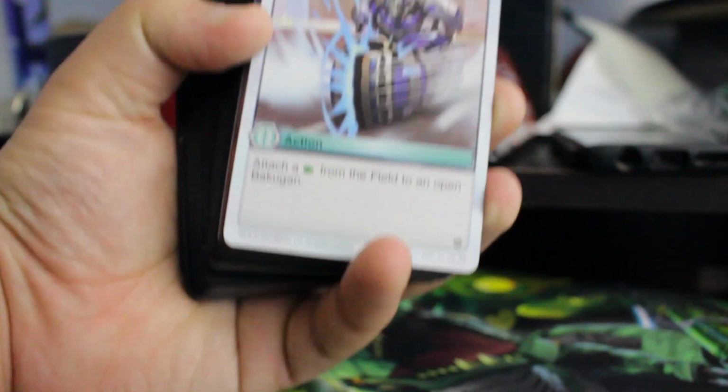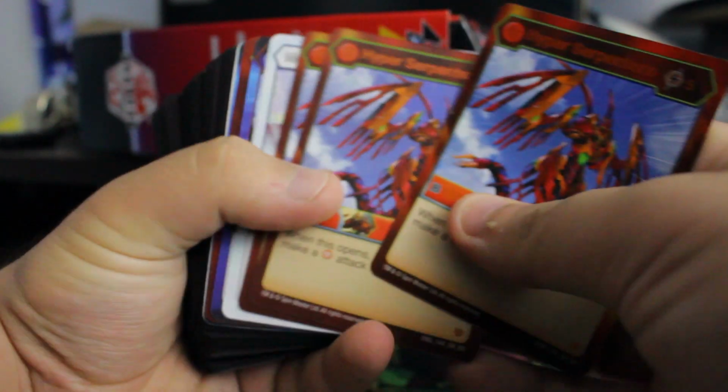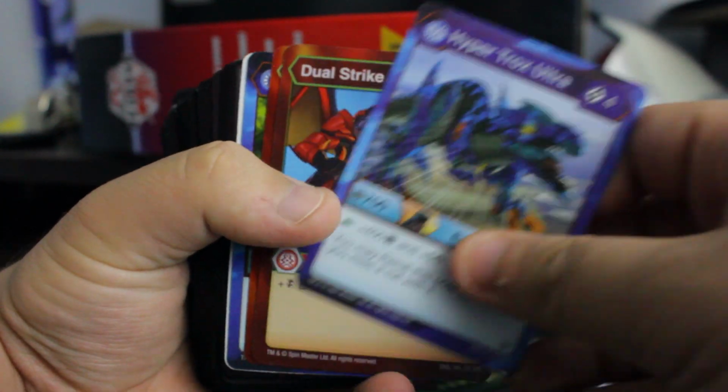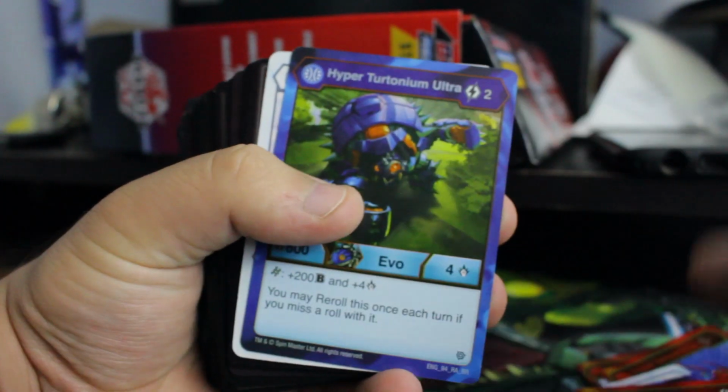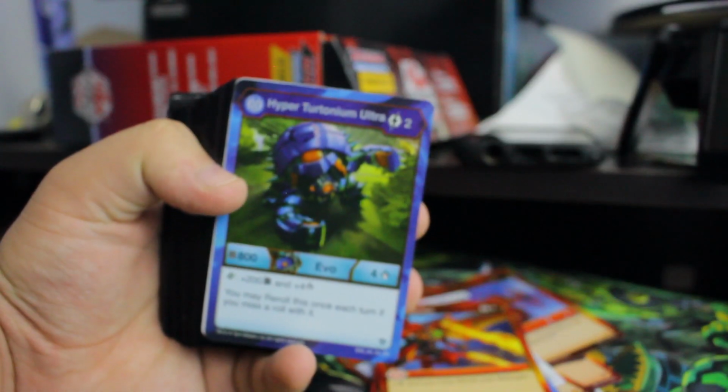But here is a pile of cards I've got from purchasing singles and from Bakugan that I've got over the past couple months. Mega Punch is really good. Quick Fire is really good. Playset of Hyper Serpentine is another Mega Punch. Trox, Dual Strike. I picked up Dual Strike thinking I might need to use them, but my lineup for my deck kind of changed, so I'd rather use the Haos reroll card instead. Luckily, I have a playset of those.